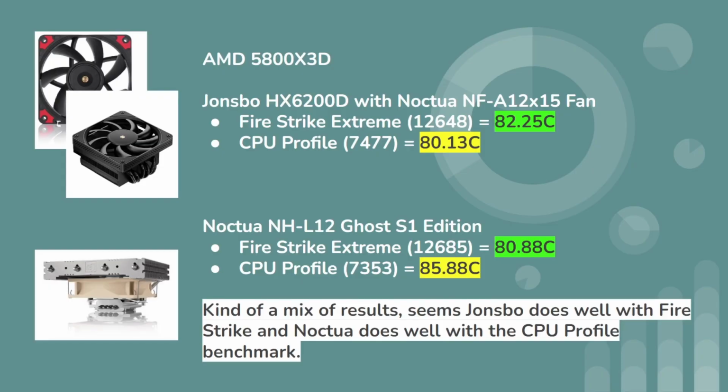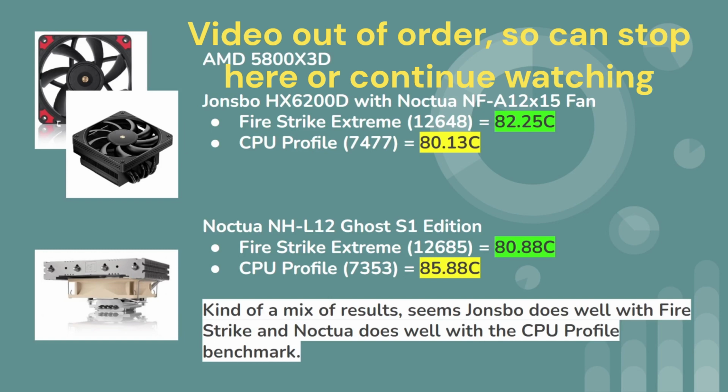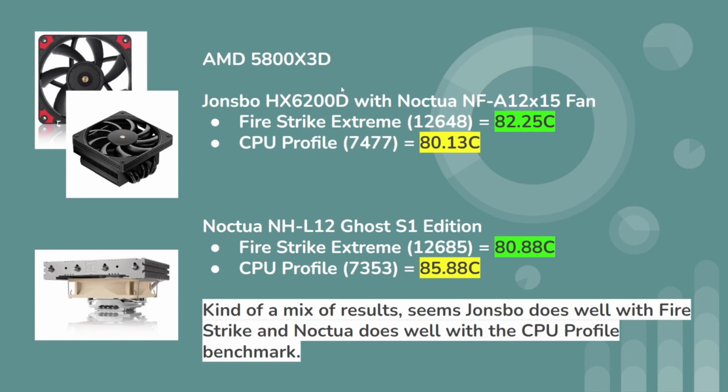These are the results for the 5800X3D with the Jonsbo cooler. Firestrike, oddly, it got up to 82.25 degrees Celsius. For some reason, the Noctua did better and kept it cooler. The score was definitely higher because of this, but I have a feeling that there's some sort of weirdness going on here, and this is not really the norm. I may have to run this test again to see, but either way, I'm just taking the score and getting a ballpark of what these coolers can do.